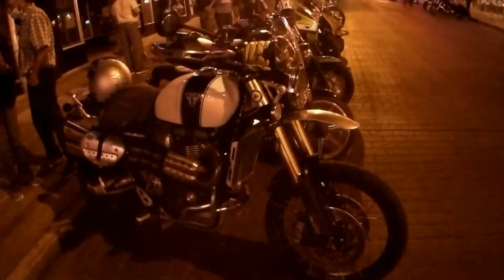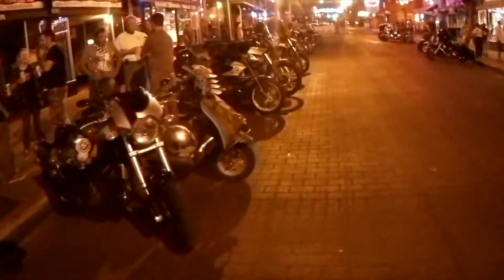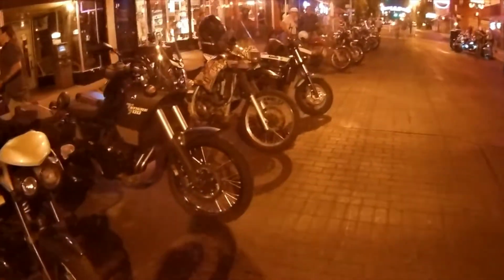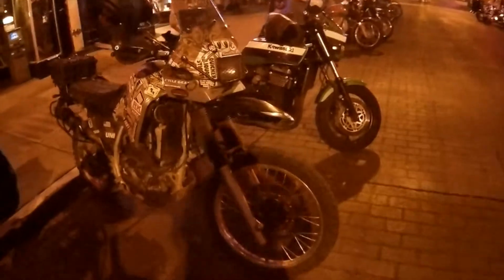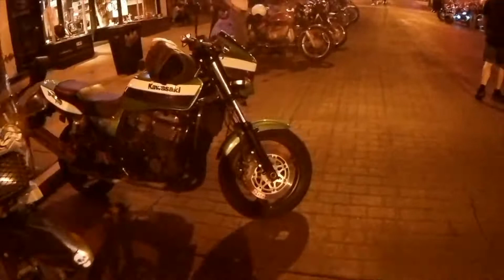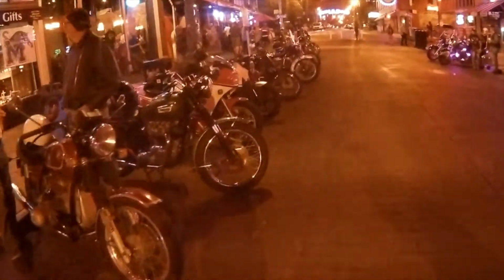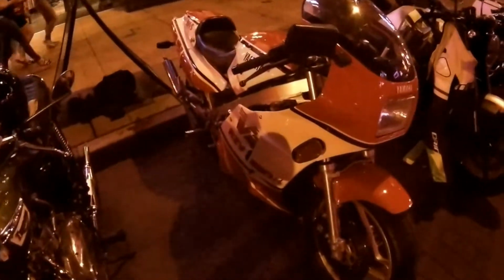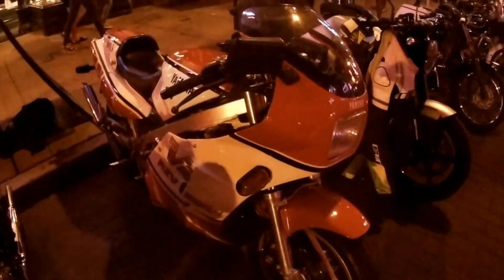Like a dirt bike, though. Like one of those enduro bikes. Now here's one of those desert bikes right here. Two of them. This might be a KLR Kawasaki. So, what's this old YSR? RZV 500. Look at that.